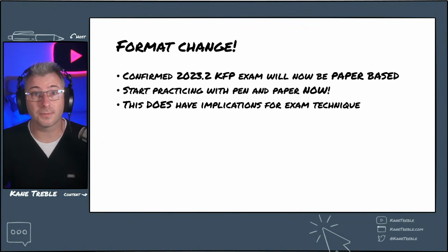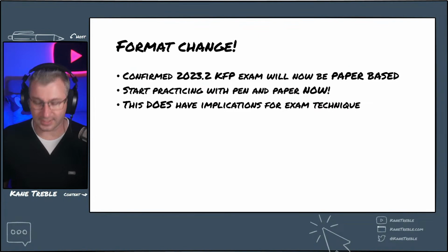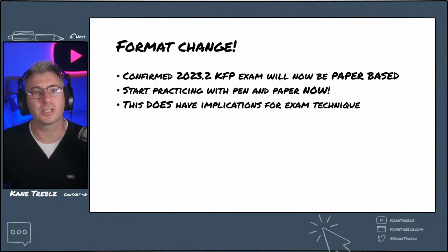So again, the format has been changed, confirmed that the 2023.2 KFP exam will now be paper-based. So for anyone that's been practicing online, best to start practicing with pen and paper now. This does have implications for your exam technique, and we'll talk through today some of the things you might be able to try out. But one of the best things I can encourage you to do right now would be to print out on physical paper any practice questions or practice exams that you're doing and practice writing out the actual answers.